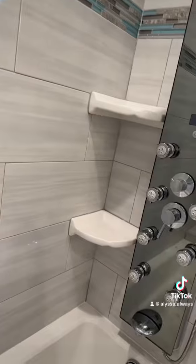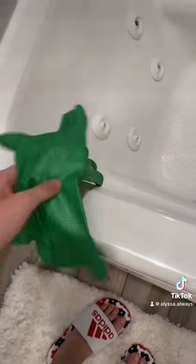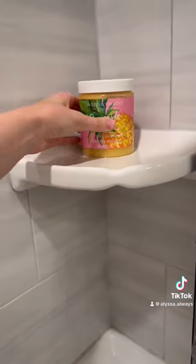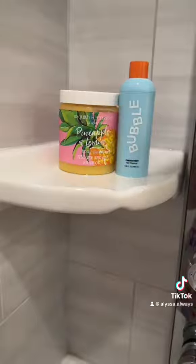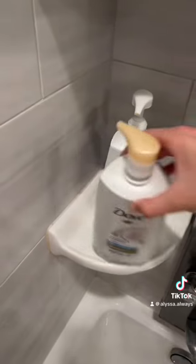Anyways, I let this dry for a little bit. All the water was gone, and now it's time to put everything back. First, gotta take all the cleaning supplies out, get rid of those. Now it's time to put everything back, just a little bit more organized this time. This is already looking so much better, you guys. I love it. It's so fresh and clean.